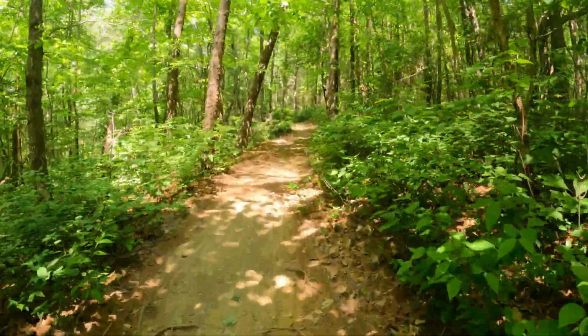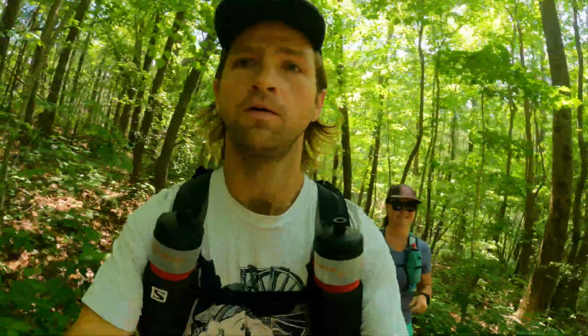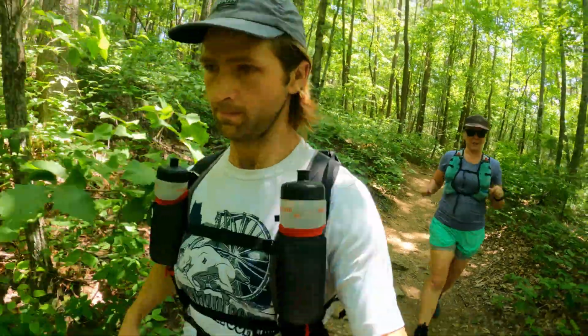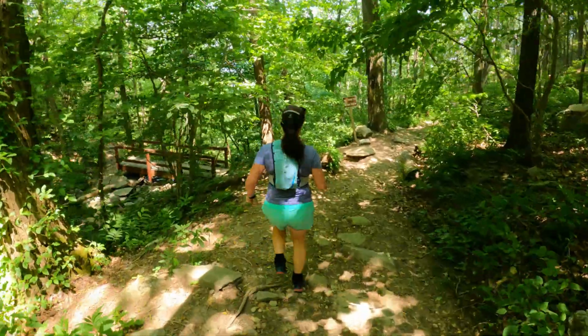The Gahuti Trail is 8 miles encircling the park, and since it goes around the park, there are several options of where to park. I like taking the Big Rock trailhead, as there's often less crowds than at the Overlook trailheads.